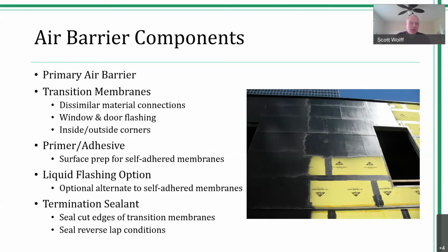Primers and adhesives are used for self-adhering transition membranes and self-adhering air barriers. There are a lot of pretty remarkable primerless products out there that obviate the need for a primer. But in some instances, a primer may be needed. It's rare that we ever see a project site that's dust-free and dirt-free, so hence the need for a primer to bind with any loose residual dust that might act as a bond break. Liquid flashings are not anything new to the industry, but they're a great alternate to these self-adhering membranes because they eliminate the need for primer.